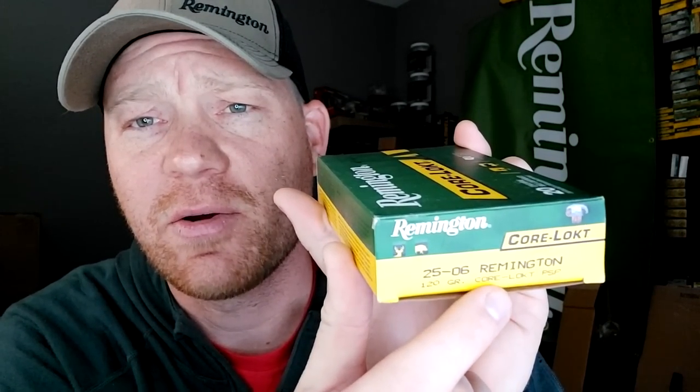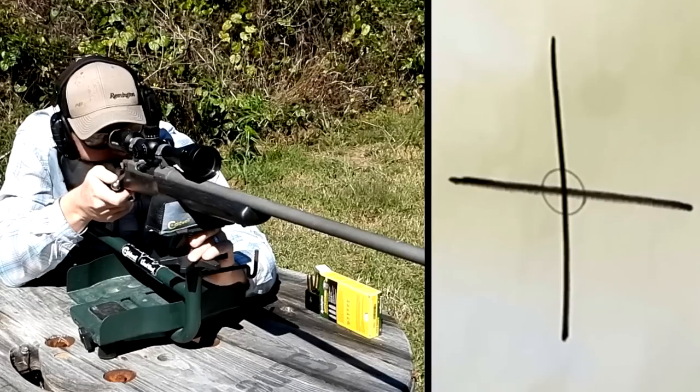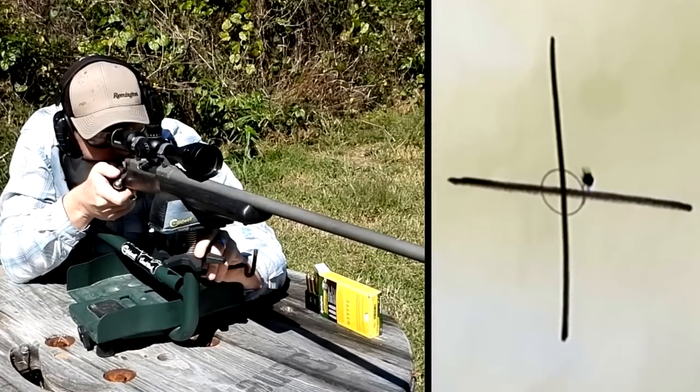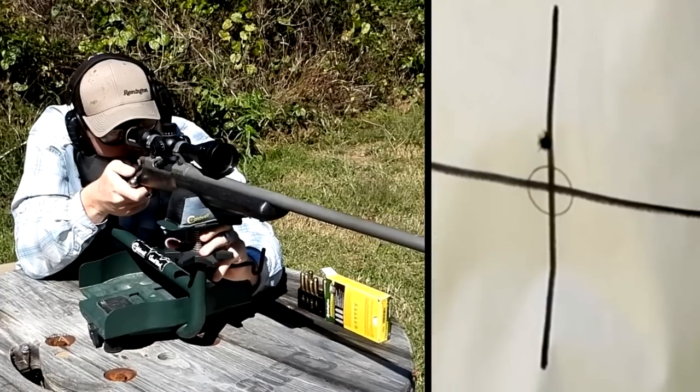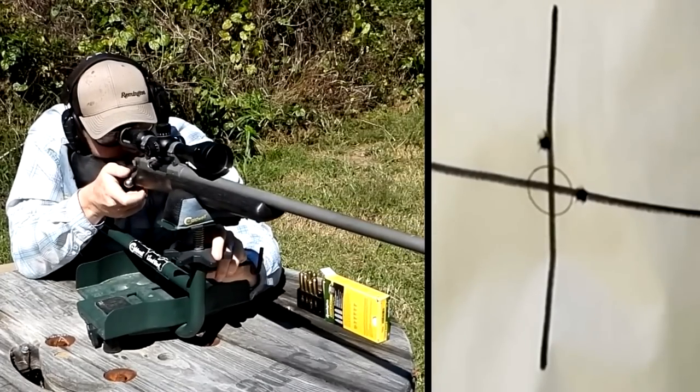25-06, the stuff we're flinging in this video is Remington Core-Lokt 120 grain PSPs, pointed soft points. Flinging those out of my Ruger Hawkeye M77. We got a Riton X1 Conquer on there. Let me roll in the footage real quick, 2 days before this trip, getting this baby sighted in. So, getting good groups out of that combo.